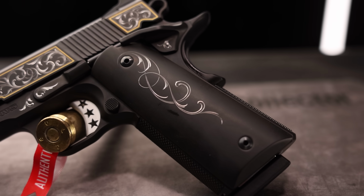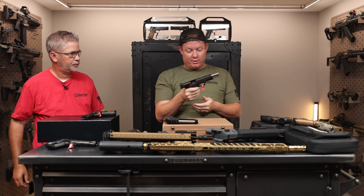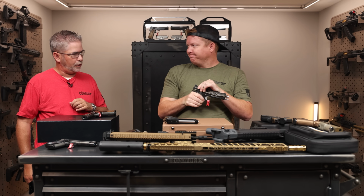45 ACP, what do we price this gun at? I think this was around $7,000 or $8,000. Really pretty. The engraving is gorgeous. One of those guns you'd be sad to shoot. Oh yeah, well no, I'd still shoot it. I'd be sad to shoot it.